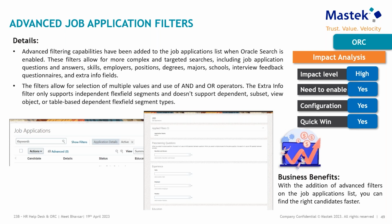We do now have advanced job application filters. So with advanced filtering capabilities and when Oracle search is enabled, which I think most of you might have had it enabled, you can allow filters for more complex and targeted searches, which includes job application question and answers, skills, which are dynamic skills, employers, positions, what degrees they've had, what majors they've had, and you can also add Boolean operators like and, or, etc. to really fine-tune your searches. So I think this is going to be very helpful to you.